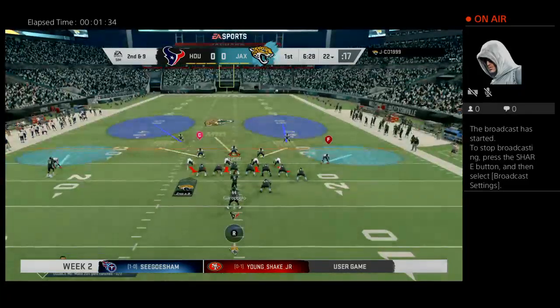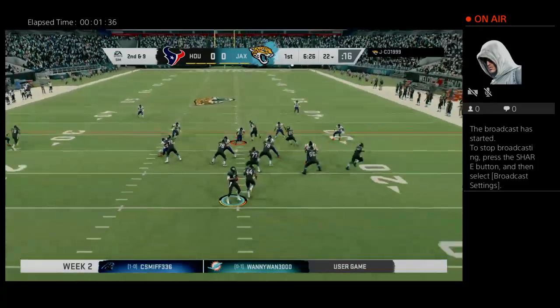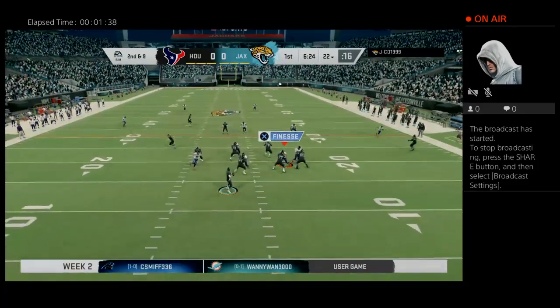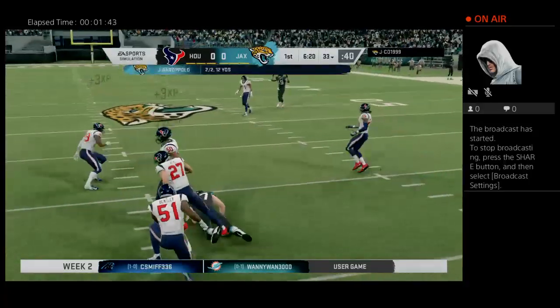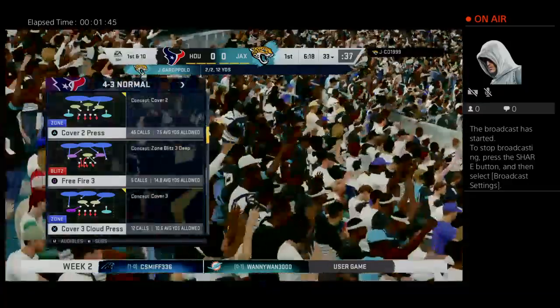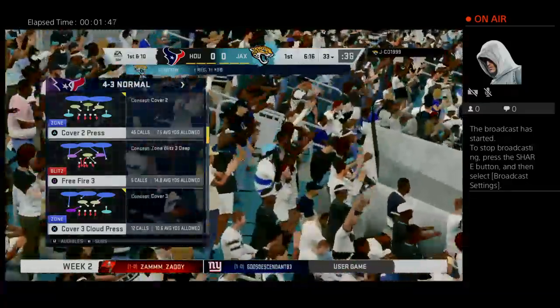But there's got to be one positive to that. If you keep moving laterally, creases tend to develop as the game moves on, and they can run it back inside later. Open is Swaim, the tight end. 11 yards there, first down.